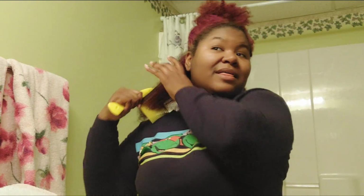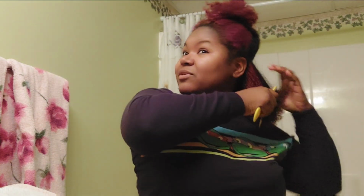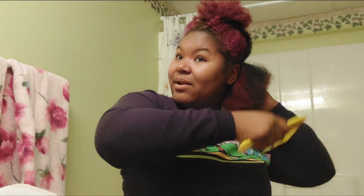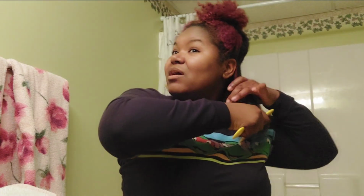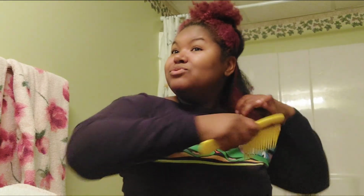But this is one thing that I actually have learned with my hair being colored, is that twisting it works better than braiding because of my curl pattern. So if you have that spiral curl pattern and you're like, I'm having a hard time with my twist out, twist your hair. Don't braid it, twist it. It makes a really big difference.